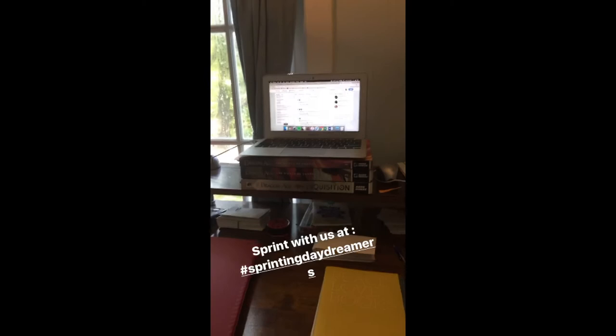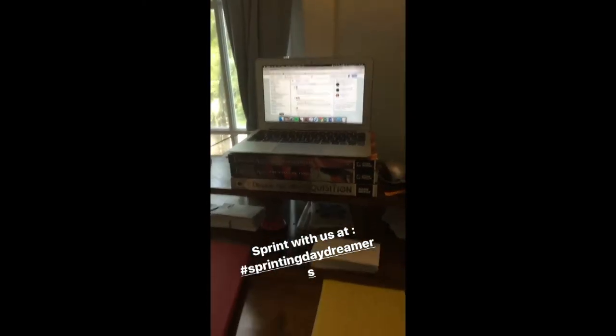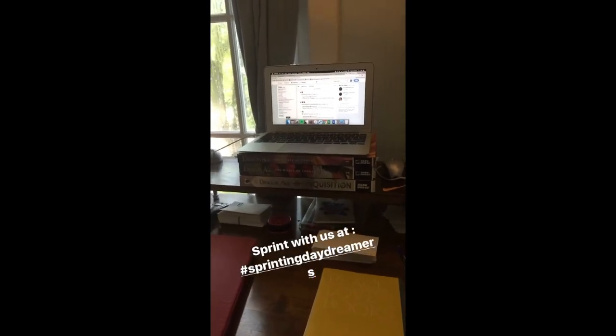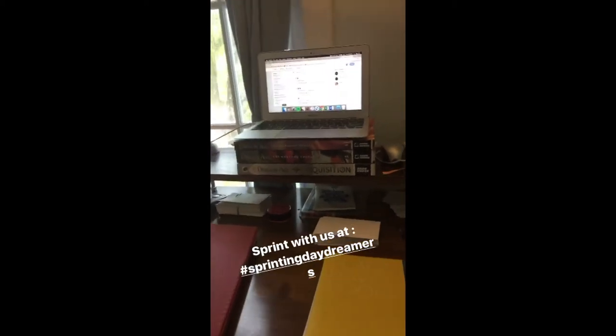And since I'm sure some of you are wondering about my lovely Dragon Age books, they're there to keep my computer at eye level. And yes, that is Twitter open in the background because I'm hosting sprints, so come join us if you want to get words written or revised.